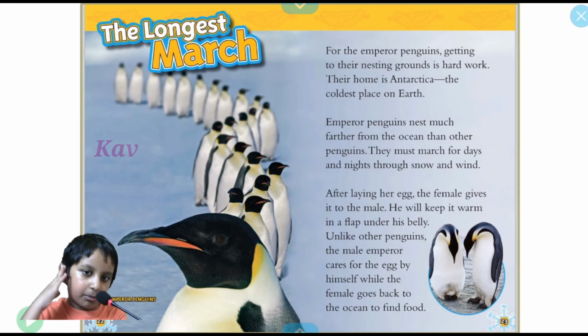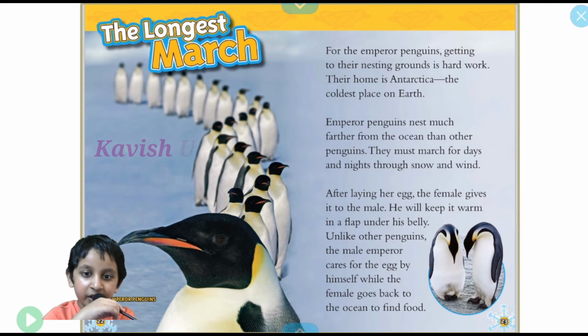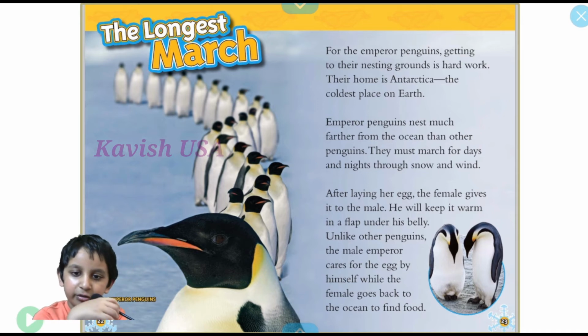The longest march for emperor penguins getting to their nesting grounds is hard work. Their home in Antarctica, the coldest place on Earth. Emperor penguins nest much farther from the ocean. I don't know why I'm saying it in that weird accent, but I'm going to keep doing it. They must march for days and nights through the snow and wind.